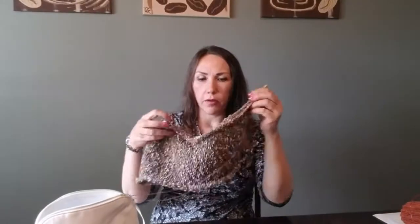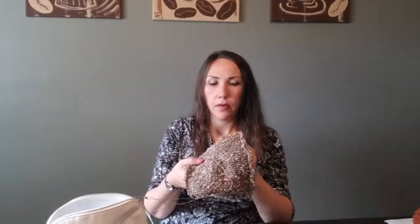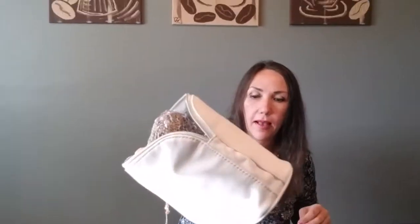But I'm not in a hurry with this project because I can wear it only next summer. And so I'm slowly knitting when I feel like knitting something simple, mindless knitting. So I just grab it and I knit it.